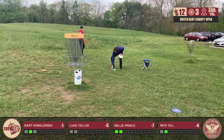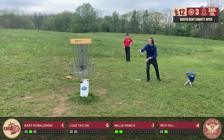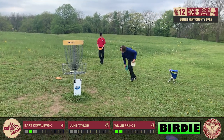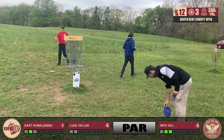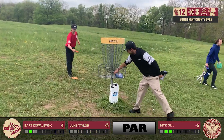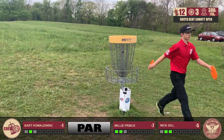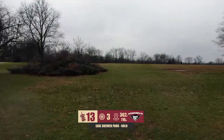I wouldn't mind seeing those rusty baskets go. I mean, yeah, they're nice practice baskets, but at least if we could take them out for tourneys. Yeah, they're too close to this basket. For sure. If they even can come out of the ground. Willie with a miscue, but still 7 down through 12 holes. So he's got strokes to play with. Nick kind of putting some pressure on here, getting 2 birdies in a row right there.